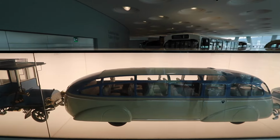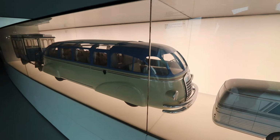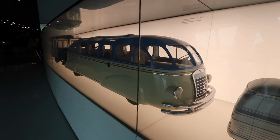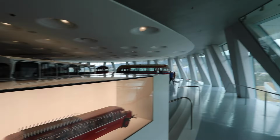Okay, look at this bus, bro. That is a stylish bus. We need to bring these back. That's a design and a half right there. Bring that back for sure.